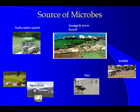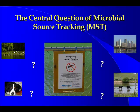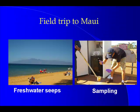So the sources of microbes can be many. It could be a wastewater treatment plant, it could be storm runoff, it could be failing septic systems, and there are a lot of private septic systems on Maui, on the Leeward side. It could be wildlife, pets, agriculture. So which one is the source? And that's the central question of our investigation.